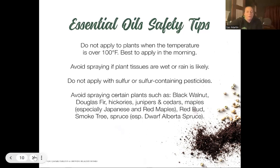Do not apply with sulfur containing pesticides, right? We definitely like to remove toxins, things like that. Avoid certain plants such as black walnut, Douglas fir, hickory, juniper, cedars, maples, redbud, smoke tree, spruce, right? So some oils you don't want to spray directly on the plants.